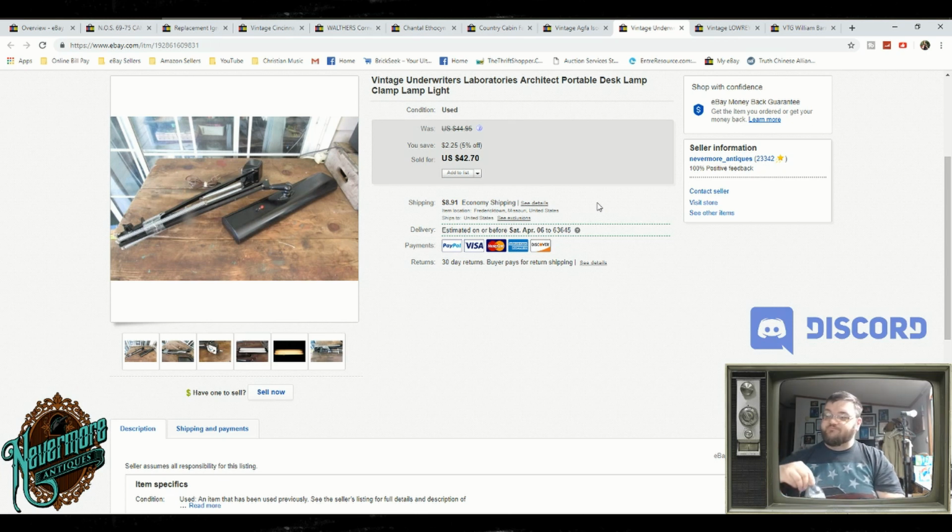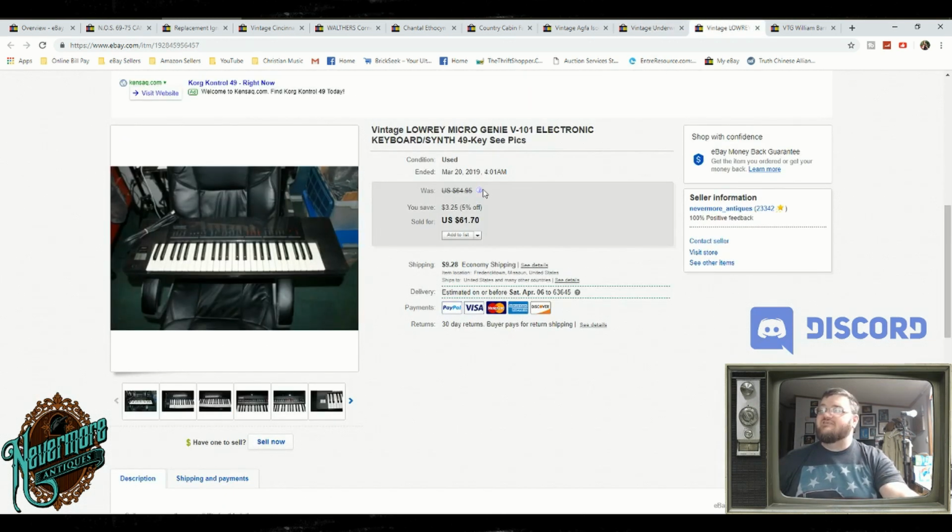But you're gonna make good money on them when you do. You're not really gonna go wrong. This is a keyboard that I picked up from an auction. I paid $2 for this thing. Nobody else wanted it because it was dirty. It was filthy. I had to deep clean it. I spent about 15 minutes cleaning it before I listed it.